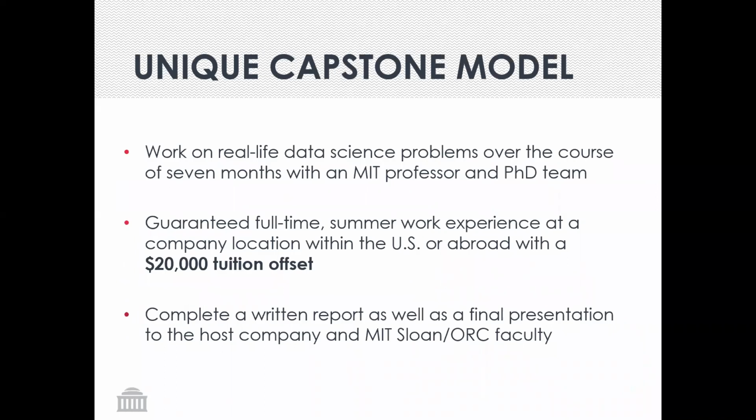So the CAPSTONE model through the MBAn program is unique. MIT Sloan in general is very action-oriented. Action learning is a huge hallmark of the school and kind of the ethos in our programs. And the CAPSTONE project is a really great example of that through the MBAn program. So CAPSTONE allows you, along with one other classmate, to partner with an organization, a company that has said, I want to work with MIT Sloan students to help me crack a problem.